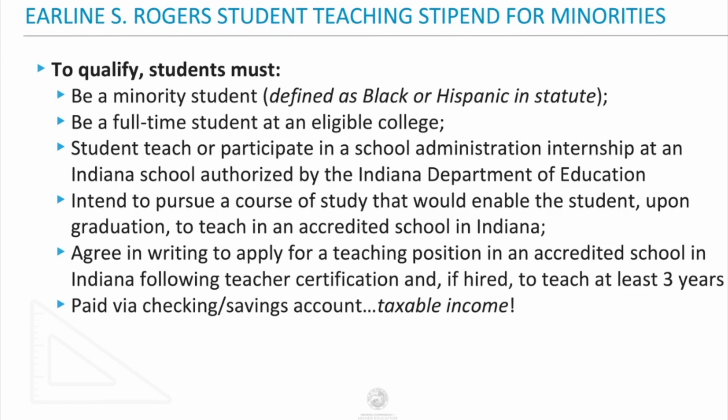But it doesn't go through financial aid, so we pay you directly for it, and you can use it for anything you need, whether that's clothing to meet the dress code at the school where you're student teaching, gas money to get you from your apartment to the place where you're student teaching, anything you might need.